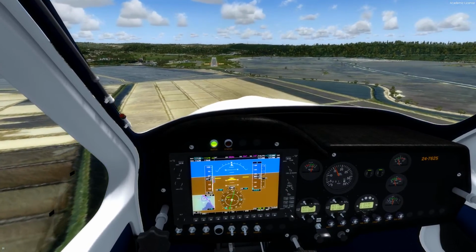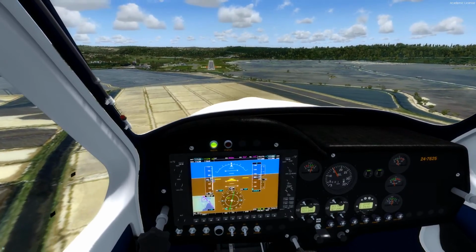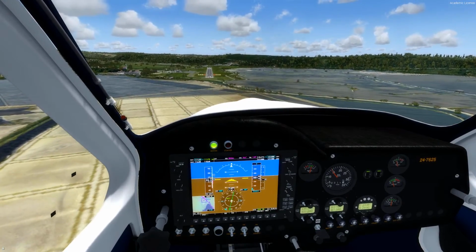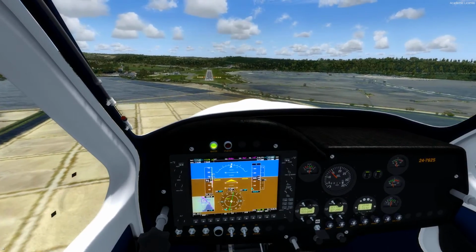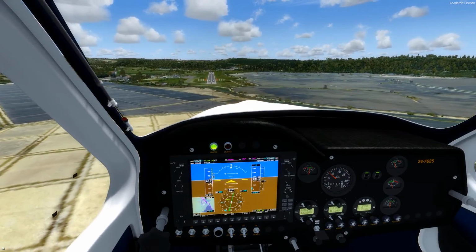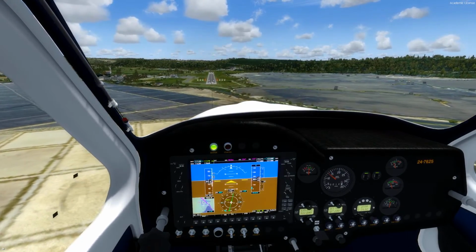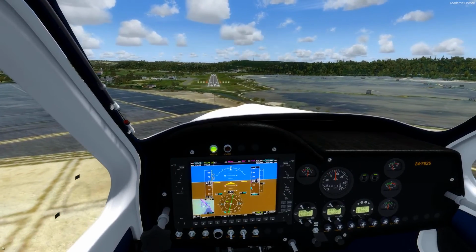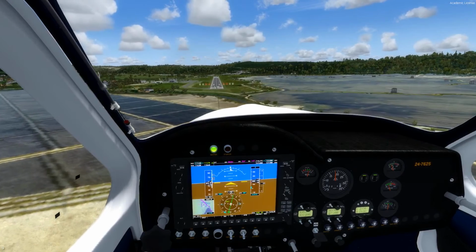We have flaps full right now, and we will land at runway 15, and then we're turning to the apron and we will turn off the motor, and we'll plan the next flight. Currently, I have decided that we are flying to Lesce-Bled, but if there are other suggestions, please let me know.